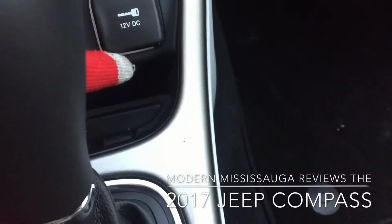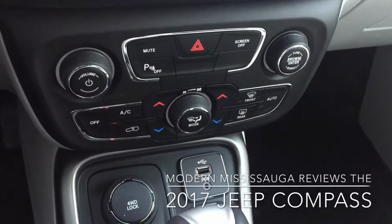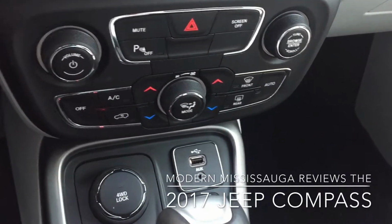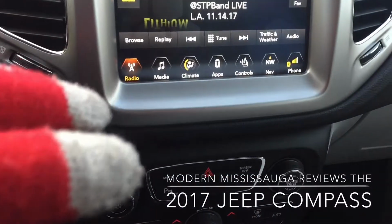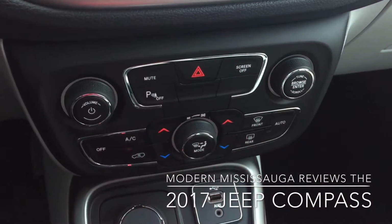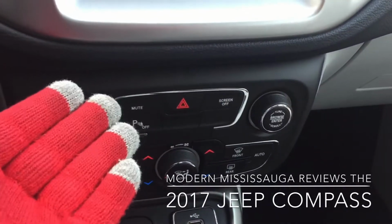USB, auxiliary, and your 12-volt DC in there. I don't like how low the HVAC stuff is. It makes it easy, or not so easy, sorry, to find exactly what you want. It's not hard by any means, but at least if it was up a little bit, I think Jeep could have thrown the volume knob and the tuner browse scroll knob up here somewhere, effectively lifting this whole aspect up.